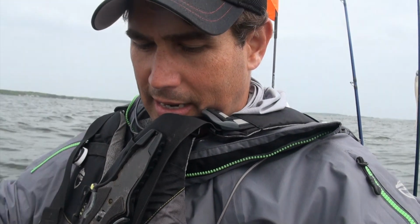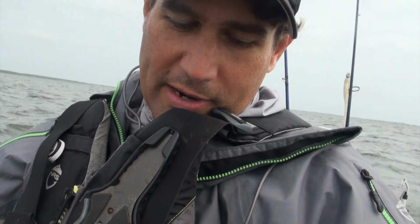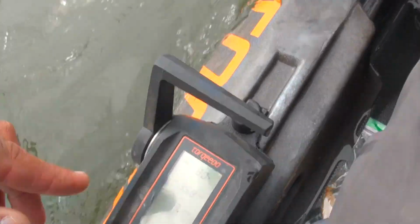I'm going to show you how much of the battery I have left. This was our easy run. We're running with the wind, with the tide, and we're gonna hopefully ride the tide as it comes in up the other side of the island, up that west side of the island. But right now we have 80%, and I'm moving at about 3 miles an hour, and I still have 38 miles of range.